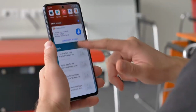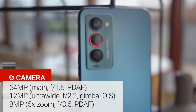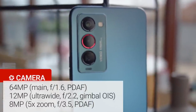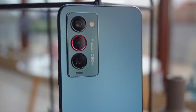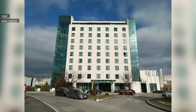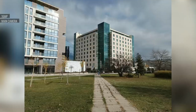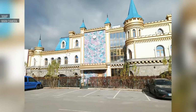And there's a 64-megapixel quad-Bayer main cam, a 12-megapixel ultra-wide with gimbal stabilization, and an 8-megapixel periscope telephoto with 5x optical zoom. Photos from the main cam come out in 16 megapixels, and they're alright. They have good contrast and low noise, true-to-life colors, and dynamic range is good for the most part. However, the detail level is just average, and sometimes the exposure is off.